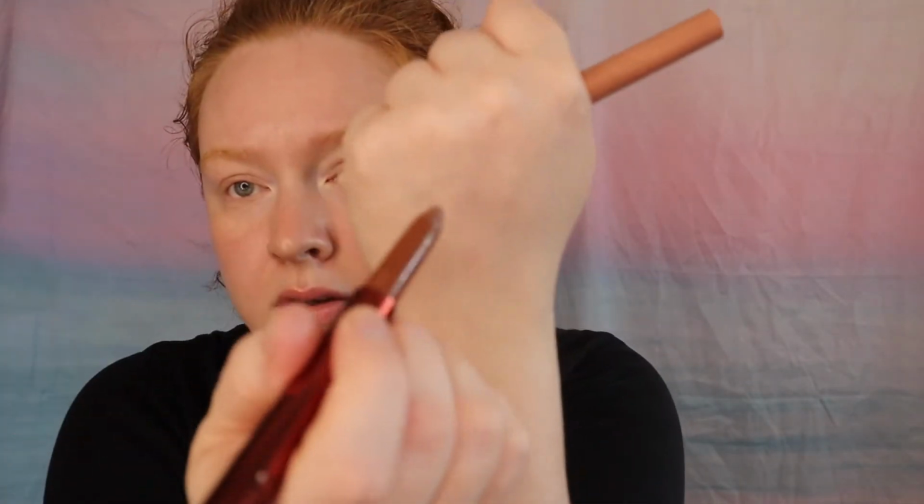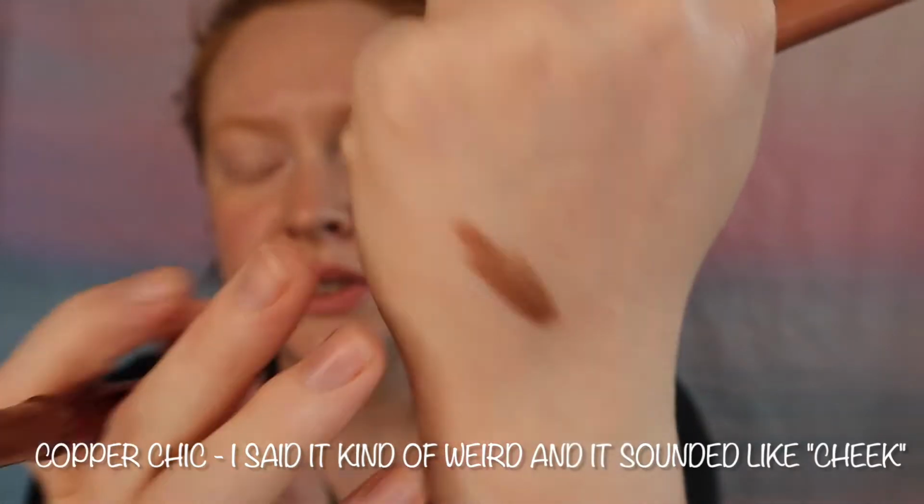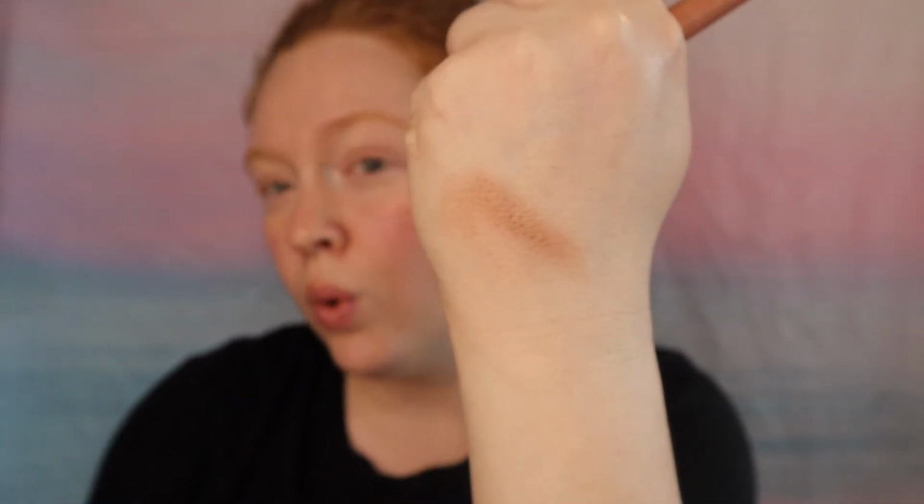What are we going to do for eyes today? I actually have quite a few eye products from e.l.f. These are their shadow sticks, and I really like these for when I need a quick and easy eye. This one is Copper Cheek. When I blend it out on my eyes, it looks more cool than that. It's very interesting to me. I don't really know why.